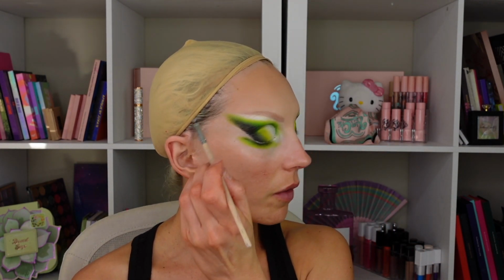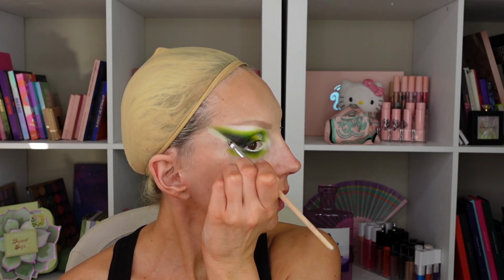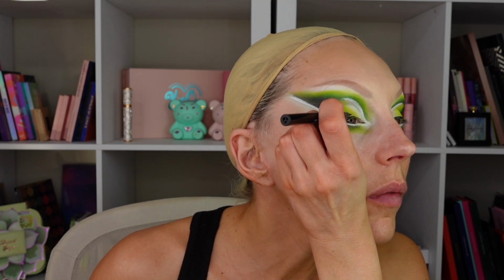Okay, so we're gonna do a little cleanup, and it's pretty easy. Just for now, I'm going to use the same brush I used for the cut crease. We're going to clean up this line. I'm using Kimchi White Concealer. I'm going to use Oscar Velasquez eyeliner to do the line. It's very precise and sharp.